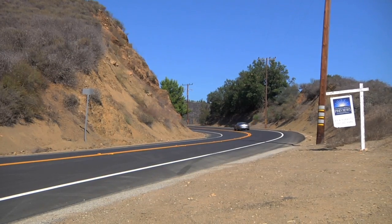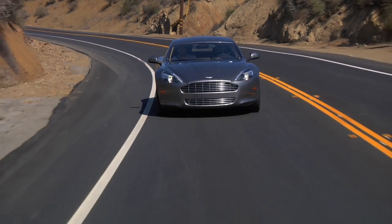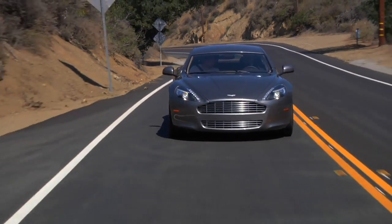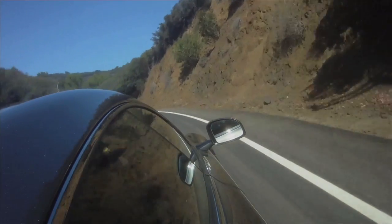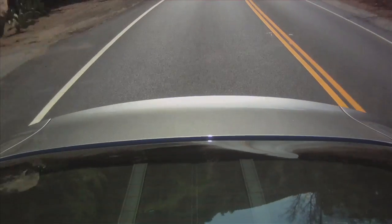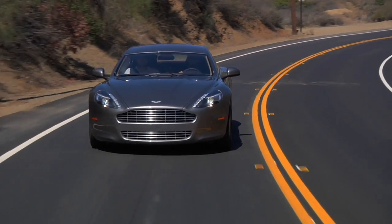For all its seemingly practical qualities, the Rapide actually does fail in a couple of areas. Rear seat room, yeah, it's better than the DB9, but is that really saying much? The DB9 on which the Rapide is based is a beautiful but terribly impractical car. So stretching it certainly seemed like a good idea at the time. In actuality though, adding practicality to a stylish sports coupe is a lot easier said than done.